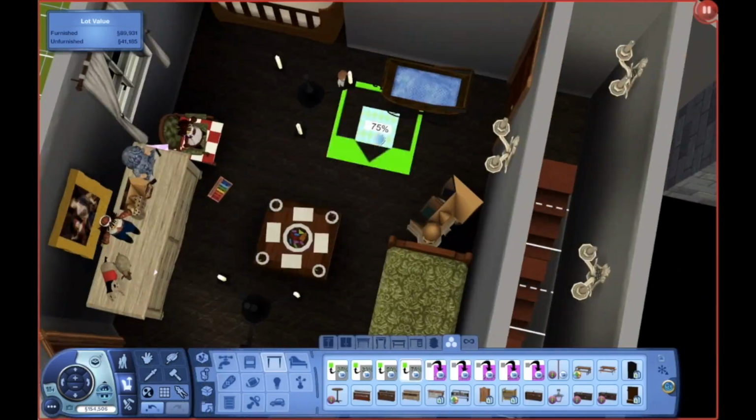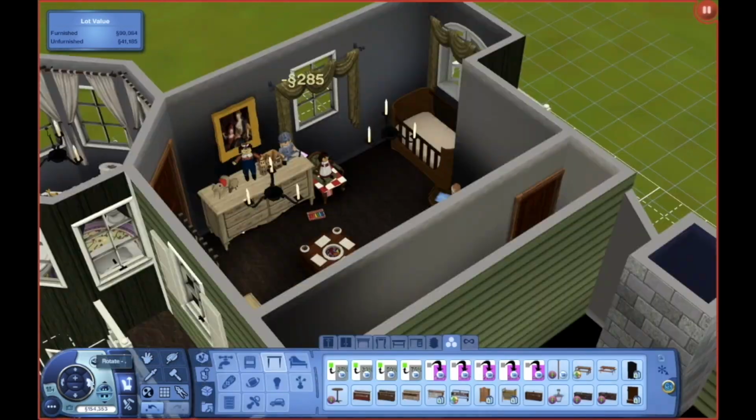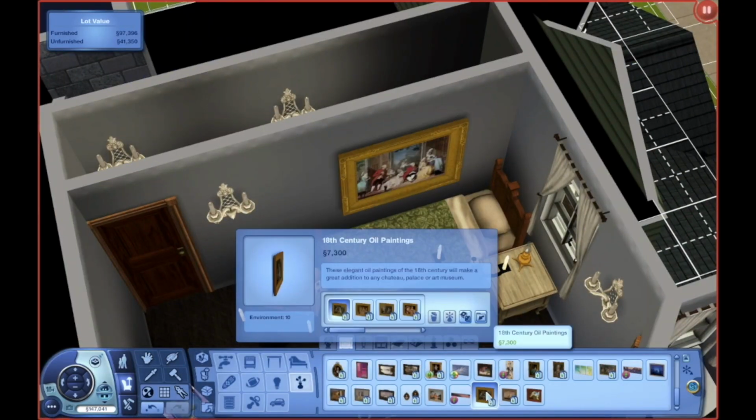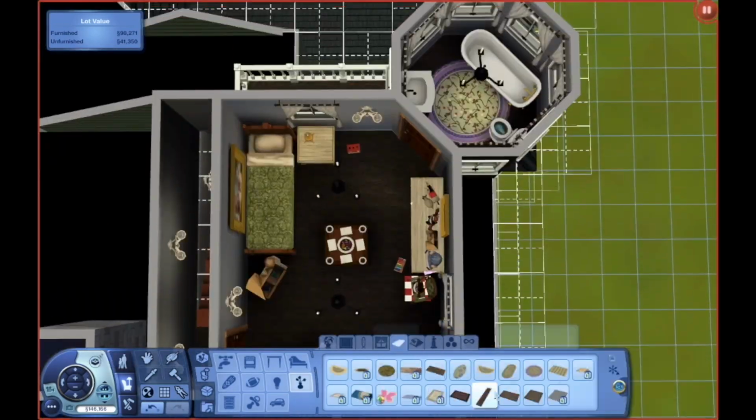But you'll notice all those paintings that I put on the wall. Those are all custom content. But again, I have them all linked. They're all by the same creator, and they don't glitch or anything. Again, you might have to place them yourself because my game personally is glitched, but the creator is great. All those paintings look beautiful in-game.